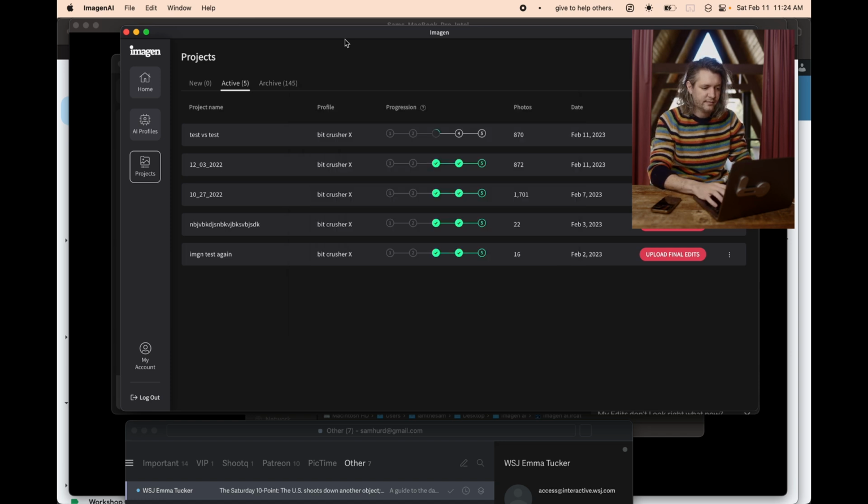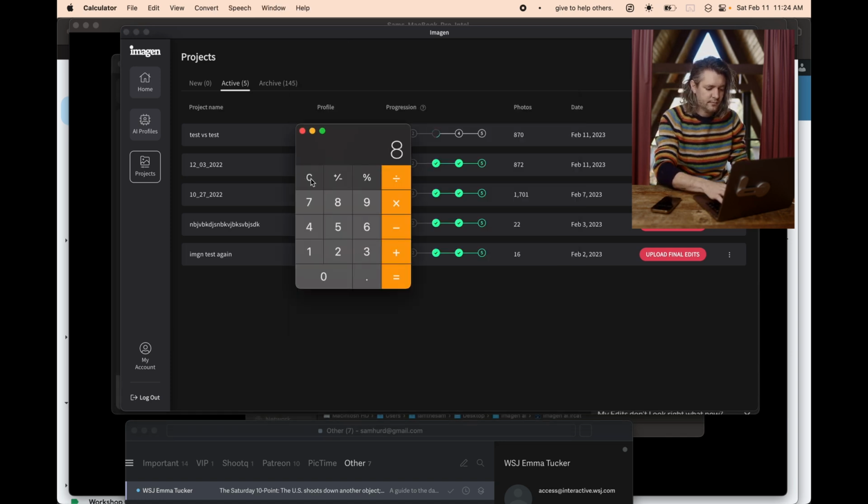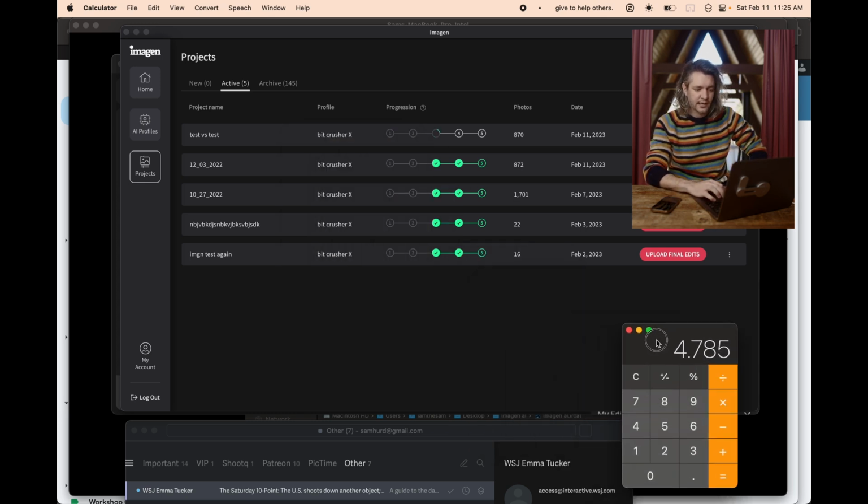But let's do the math. They said 0.33, so it's 0.33 seconds per image. So that's a total of 287 seconds. We divide that by 60 seconds per minute. Should take about 4.785 minutes. I forget exactly when I started. I want to say 4:40. So right around 8 minutes is when I can expect, 8 to 9, the notification.